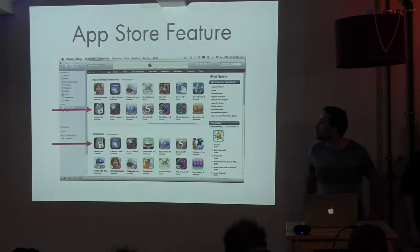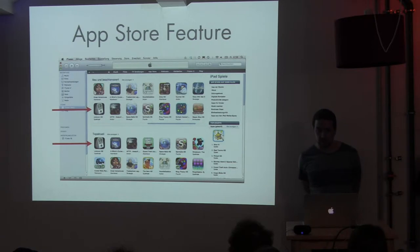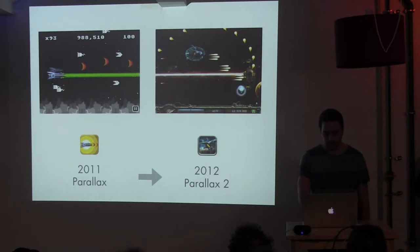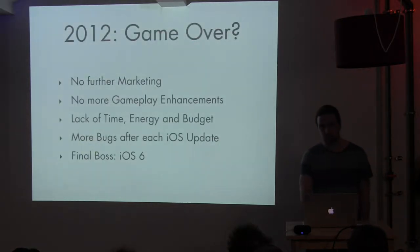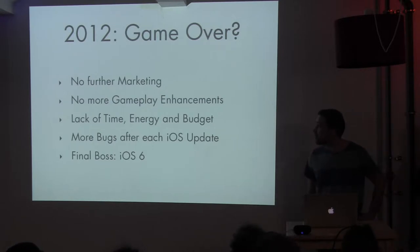And when we first launched it for iOS, something good happened. We had an Apple feature, new and noteworthy, and so on. So we actually made some money back then. And we happily continued to make more games, like these shoot 'em ups in 2011 and 2012. And as time went by, we forgot about Omicron a little bit. We didn't really continue our marketing and didn't come up with updates for gameplay, and we didn't have time and were busy with other things.